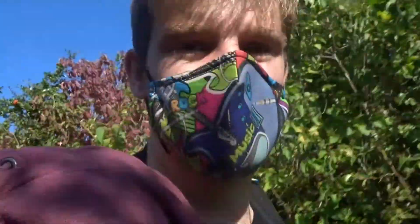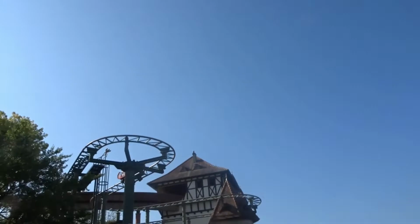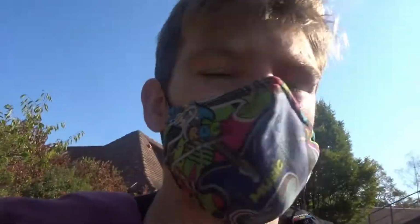We're now in the queue, very pretty queue, for the... we're not actually sure. We're joining one of the queues over here. We think we're going on the Wild Mouse, but there's also the log flume. So it could be either the Wild Mouse up there, or it could be the log flume. But we're going to do them both anyway. There's the Wild Mouse going round, and you've got the log flume down there. So we're doing one of the two.